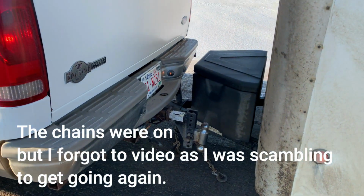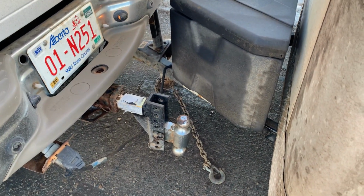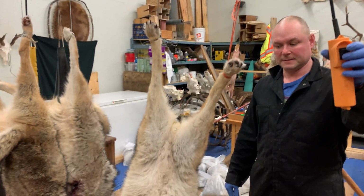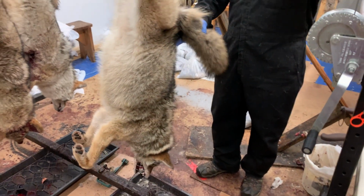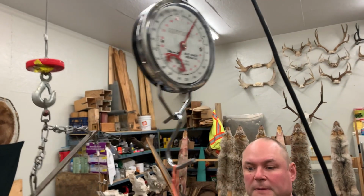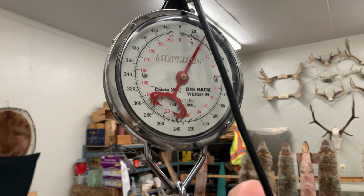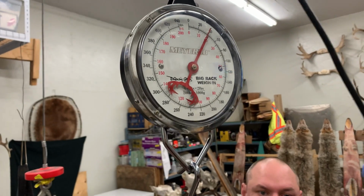Well, it's finally happened. This is what happens when you don't hook your ball on properly. The trailer came off. Good thing the chains held and supported it. Right? Well, we got this big coyote. So, how to weigh it. This is the one we picked up today. And let's see what the weight is. What's he showing there? It's showing just a tad under 40 pounds.